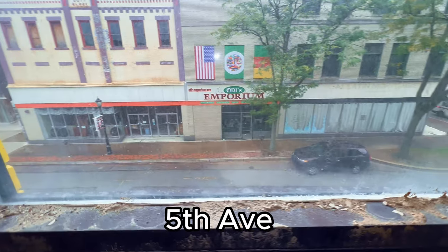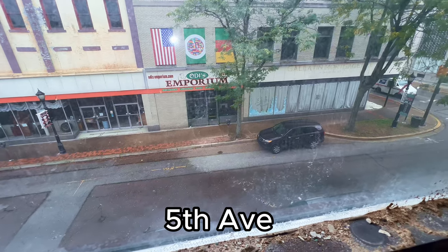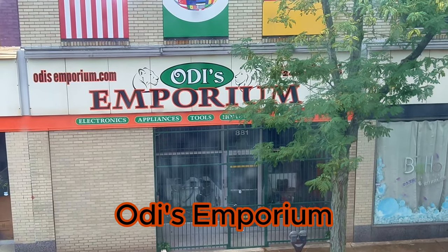So this is Fifth Avenue right here. You can see the Oldies Emporium right there. Shout out to those folks right there. They're good people.